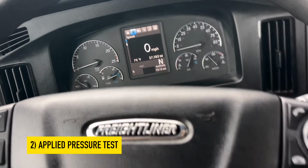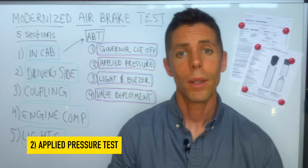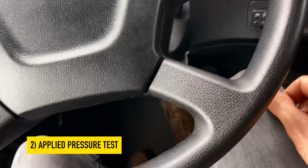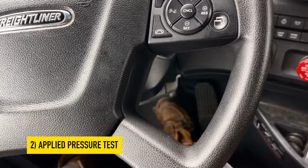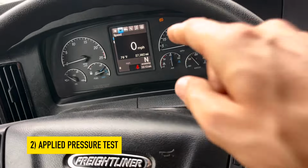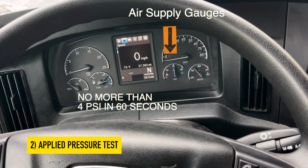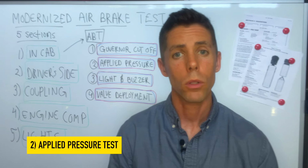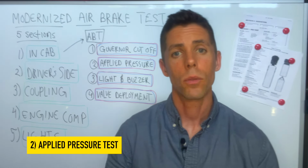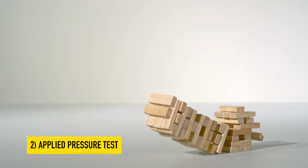Now, that second test is the applied pressure test, and this is really about making sure that we do not have any pinhole leaks in the lines or the tanks anywhere. We need to make sure and hold down our service brake, listening for leaks, and watching our gauges for 60 seconds to ensure that we do not drop 5 PSI, i.e. greater than 4 PSI, which means you can drop 4. Sometimes there's going to be a little bit of a settling that occurs, and that 4 PSI accounts for that, but it cannot drop 5 or greater. That is a sign that there's a bigger problem here.